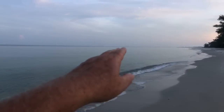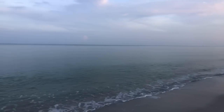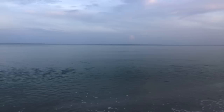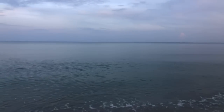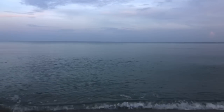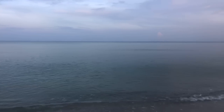Those are the conditions that really make it easy to see a dolphin if one pops up here. It's been rough for the past week. We haven't really seen any. They've been out there, you just couldn't see them. Manatees and dolphins.